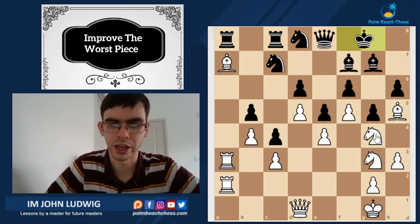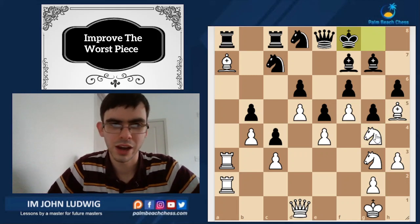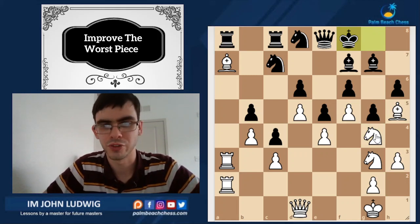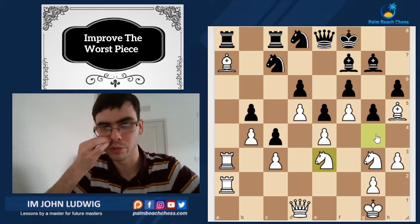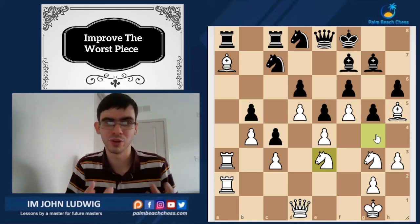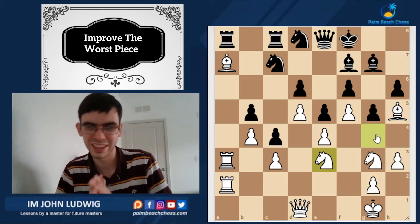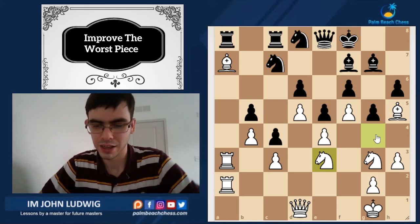So Unzicker's like, okay, I'm just going to slowly go king f8, and now Karpov's like, okay, my bishop on h5 is now hanging because knight takes f6 does not come with check, so I'm just going to resume the defense of my bishop on h5. Knight to e3. The knight has improved slightly on e3 compared to h2, a little bit more in the center of the game, right?